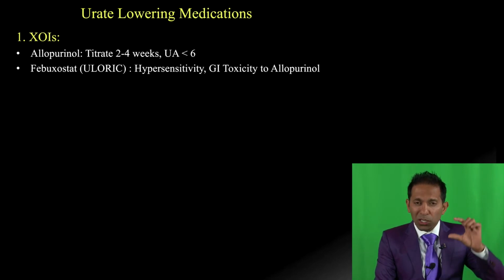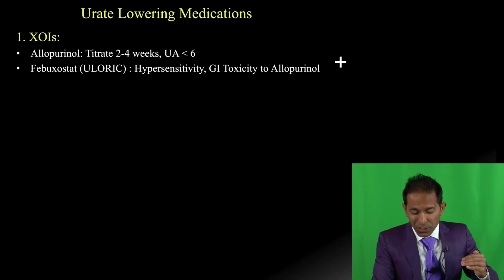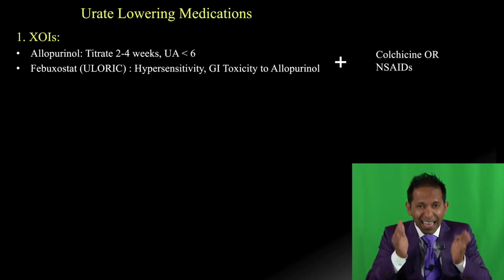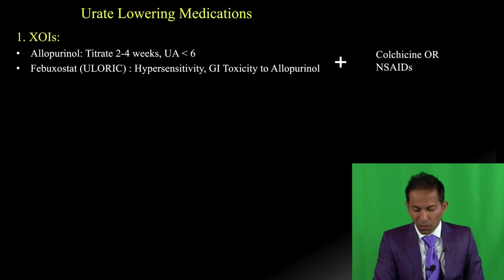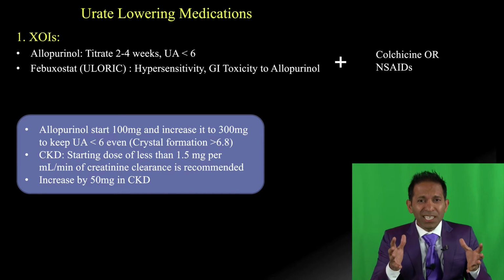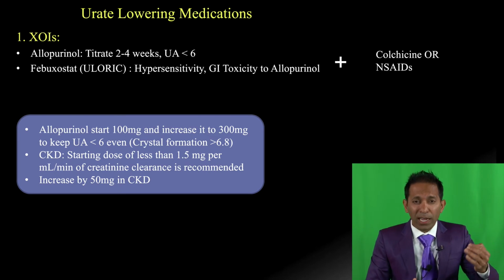Now, when you give these chronic drugs, they can fluctuate the level of uric acid, which can cause gouty attacks. So in order to prevent that, you give colchicine or NSAID for 3 to 6 months. So that's what we did for our patient. We started him on allopurinol and colchicine. Now, in a patient who has CKD, rather than giving 100 milligram of allopurinol, you can justify giving them 50 milligram. They will have less side effects.